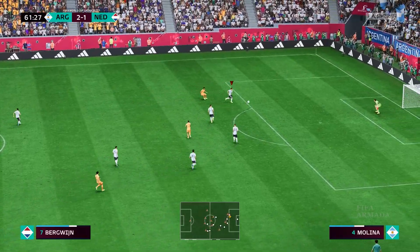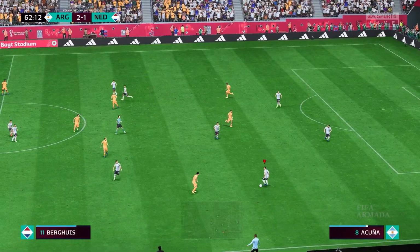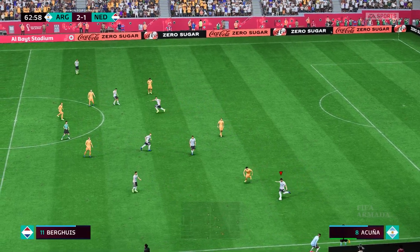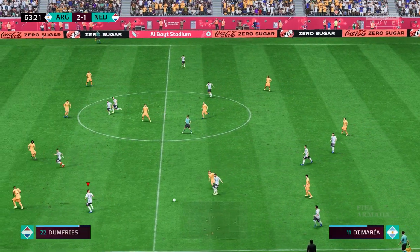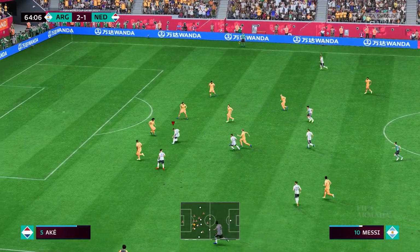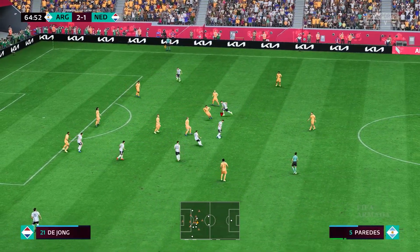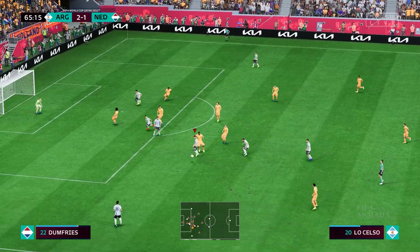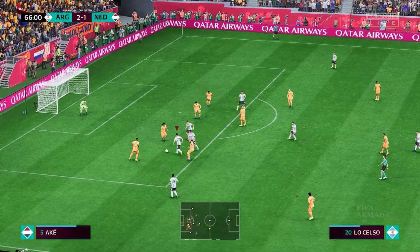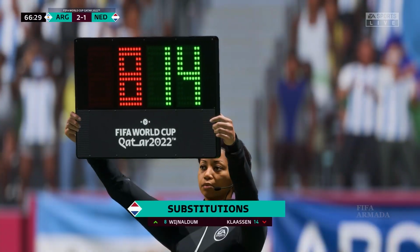30 minutes to go then. Marcos Acuña. Giovanni Lo Celso. Now with Messi. Back to Paredes. Marcos Acuña. Oh, that's a really good run. And the keeper was up to the task. Let's see how it affects the match.